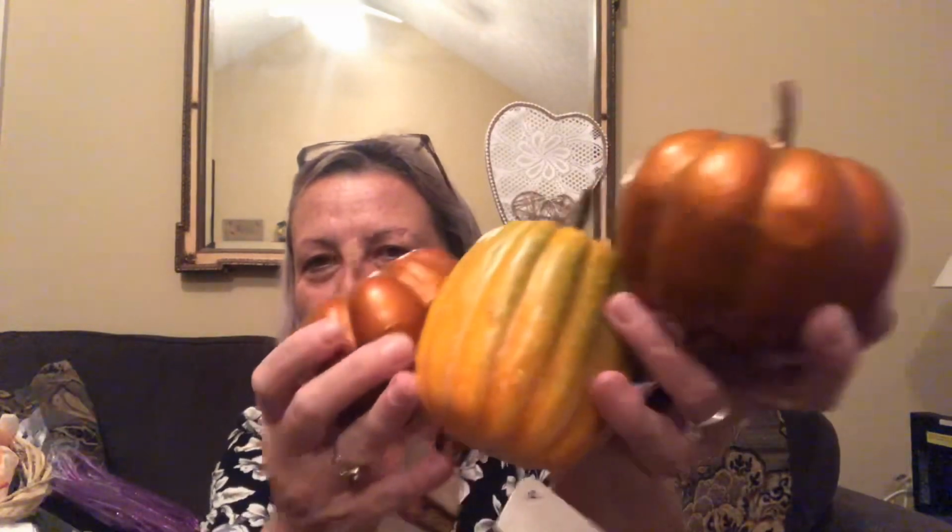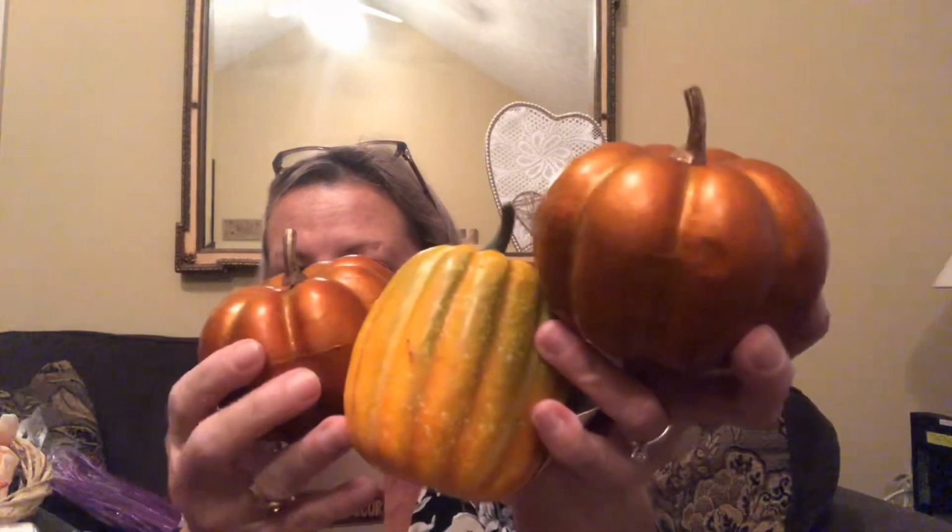And I picked up 3 of the foam pumpkins, if I can get them up here. And I have a DIY in mind for those. I grabbed 2 of these floral picks. They're called Hot Bush, and I got those in the green color.